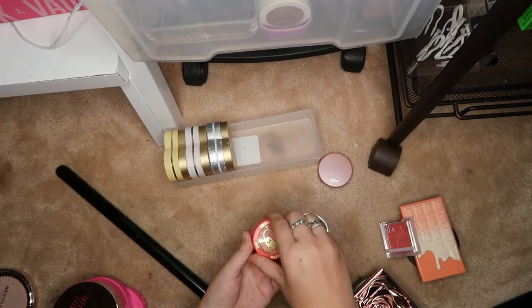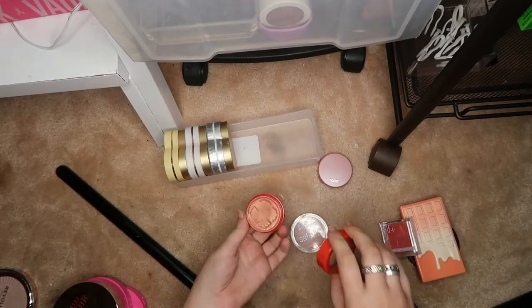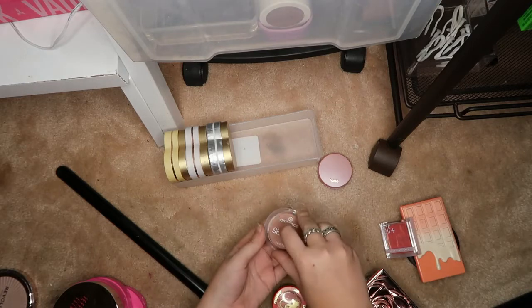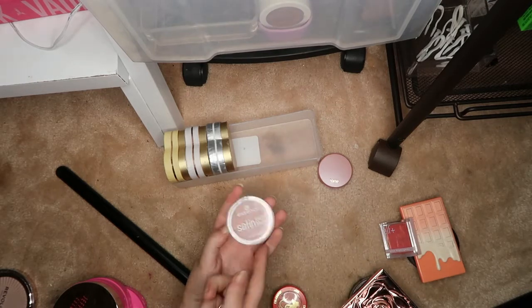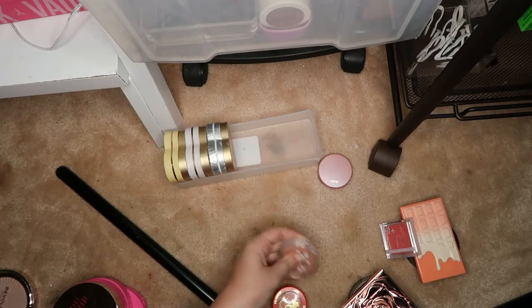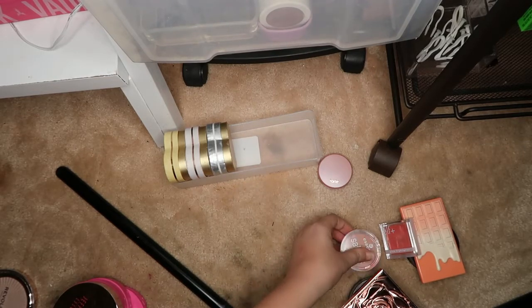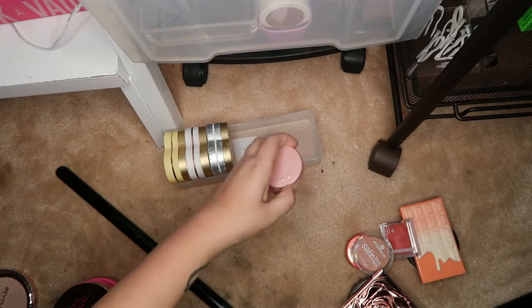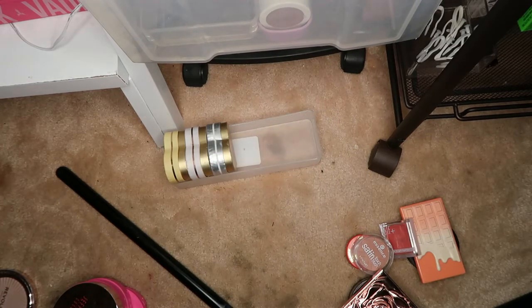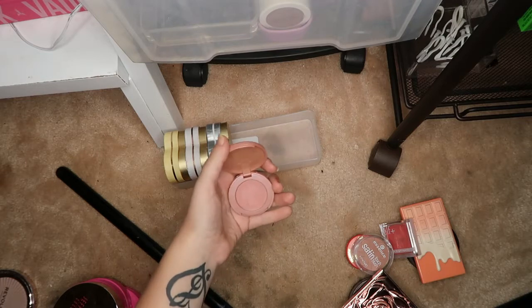We have Drop of the Hat, which is a cream blush, which I really enjoy as well. Satin Touch Blush by Essence. This one's nice. It's a nice color. I don't use blush that often, so I don't have too many. And then we have this Tarte one in Party, which I think I'm going to get rid of. It's just not a blush that I have ever touched.